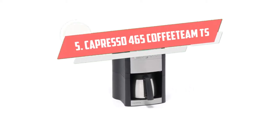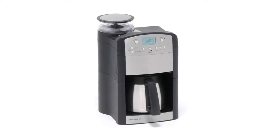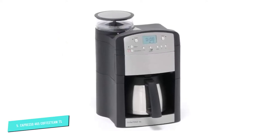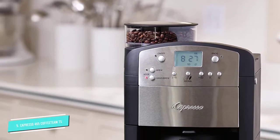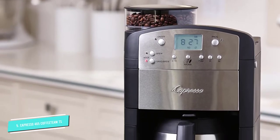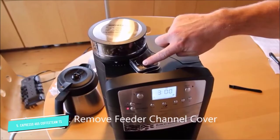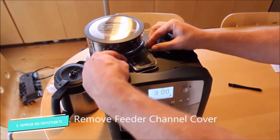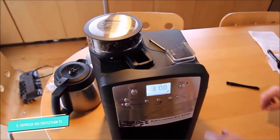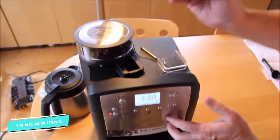Number 5, Capresso 465. This self-grinding coffee maker has a burr grinder and a thermal carafe for the best possible aroma and flavor in brewed coffee. Attractively designed for inclusion in most kitchen or office decorating schemes with silver and black neutral colors. Enjoy the superior taste of freshly brewed coffee that retains the quality of aroma and flavor with immediate grinding of coffee beans, hot water steeping action, and thermal carafe to avoid burning the delicate ambiance of brewed coffee.